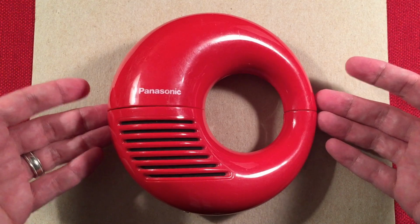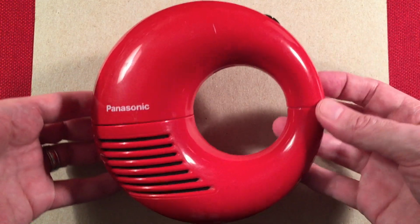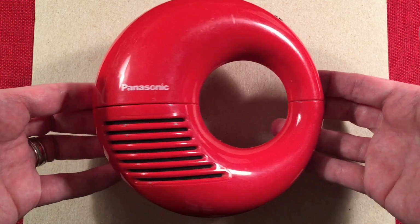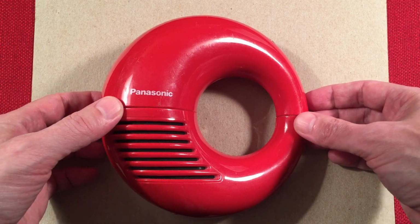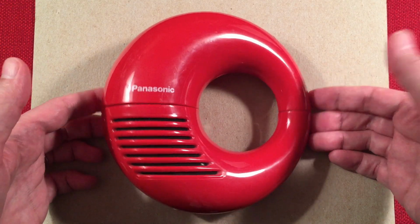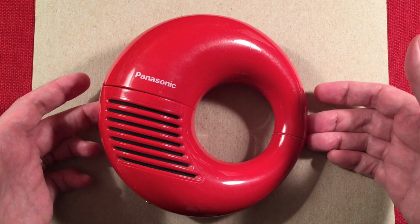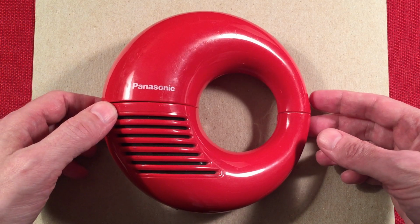How much can you expect to spend on something like this? Well, if you want a piece of iconic history, which I believe this is, a lot of you may have had one when you were younger. This predates me a little bit. I wasn't born yet, but not too far off. It was iconic and unique. If you go on eBay, you can find these selling for $40 to $60. They're pretty desirable for an iconic piece of history.